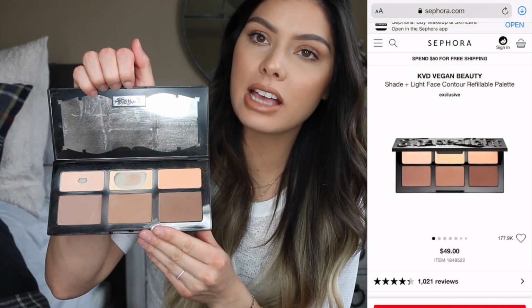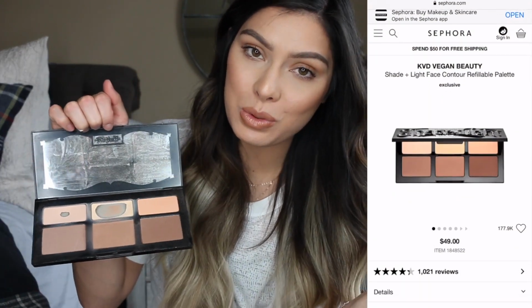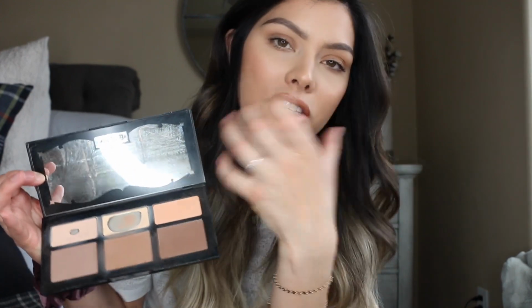The first palette I have is the Kat Von D Shade and Light palette. This is the contour and highlight palette. Look inside, you have 3 contour shades and 3 highlighting shades. You can tell obviously which one has been my favorite. This is the middle shade. It's like a light banana powder, and then these 2 colors have just really helped underneath my eyes so much, just to really highlight things, erase anything if you go anywhere too crazy with bronzer and blush.